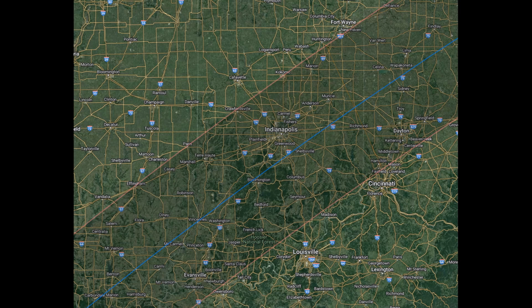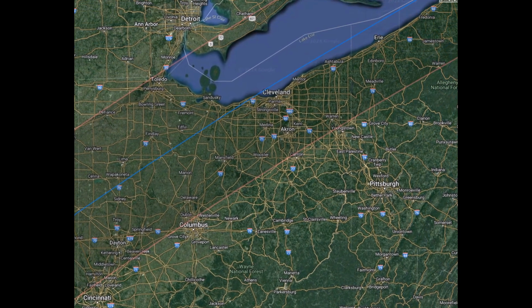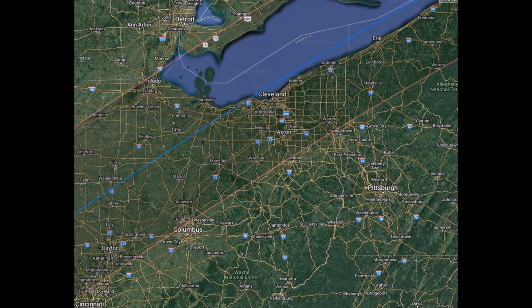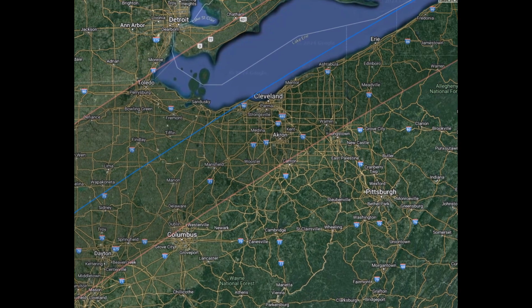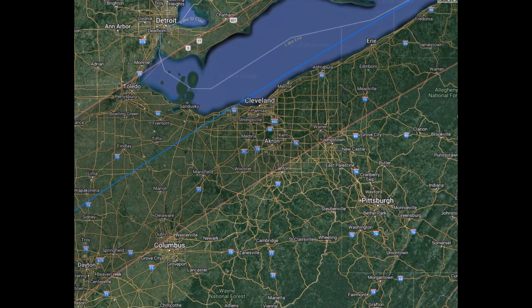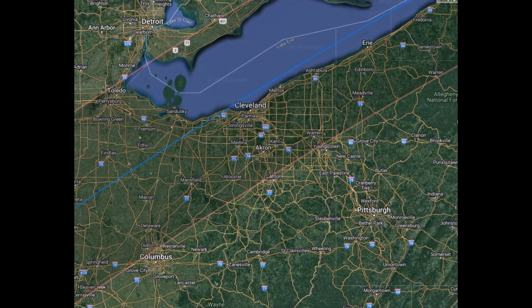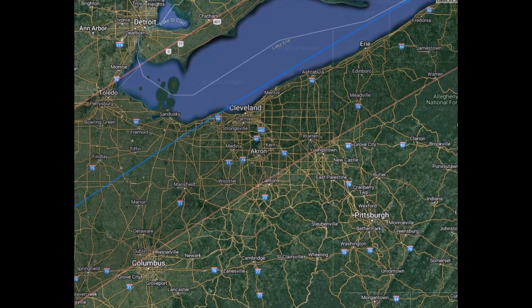Moving east and north into Ohio, the chances for cloudy skies along the eclipse path keeps increasing. However, there's a surprise in store. As the path crosses halfway through the state, it heads out into Lake Erie. Normally, you'd expect cold water to mean more clouds, but here's the twist.